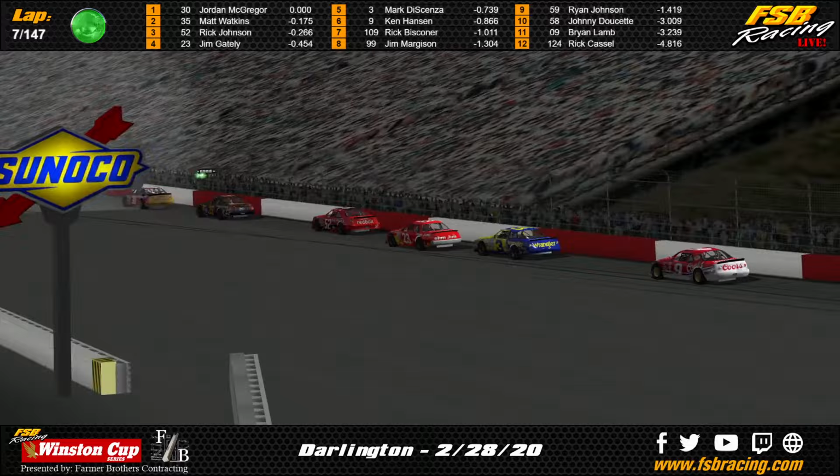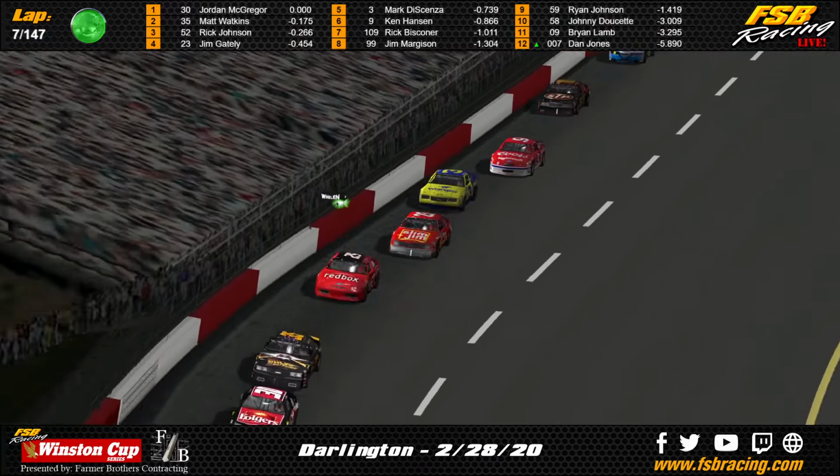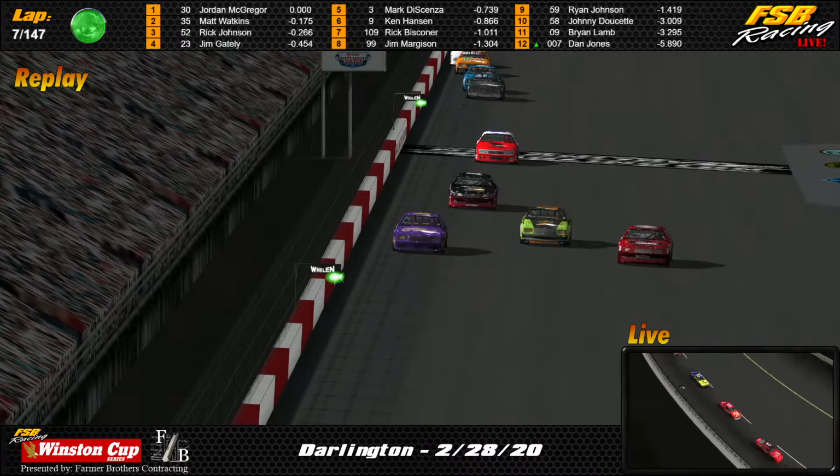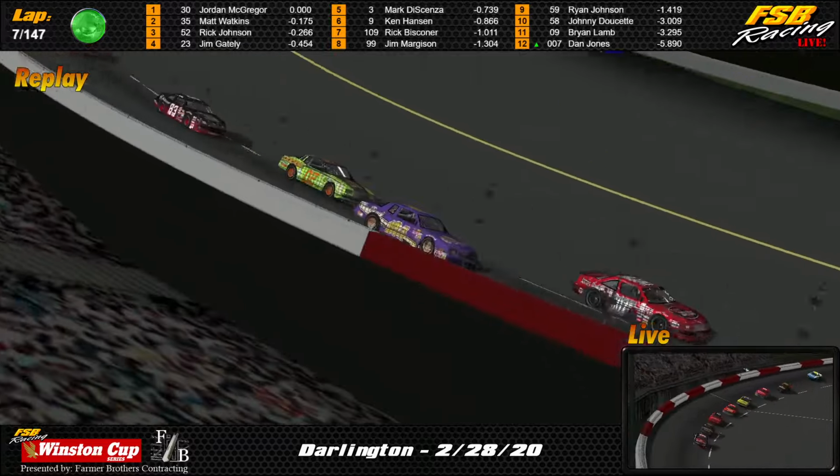Rick Johnson has won this race so many times, the co-goat there. How he does that is by saving tires, staying in close and then getting in that long run and gapping you.